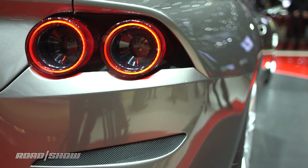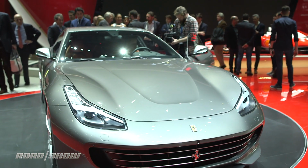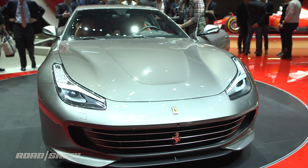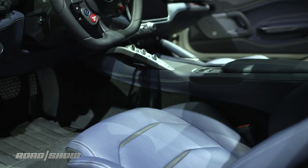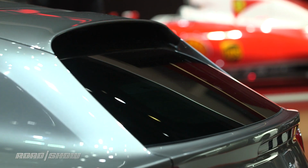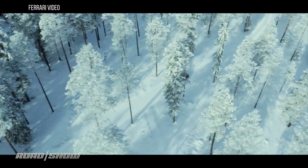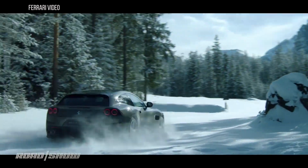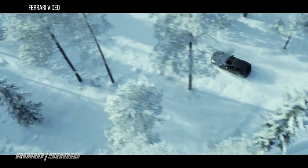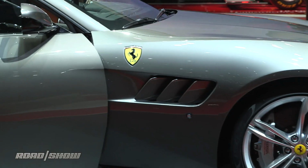GTC4Lusso, clearly on the same overall lines and platform as the outgoing FF, which was a very interesting all-purpose vehicle for them. Now, they maintain that overall seating, rear hatch, all-wheel drive configuration, but for the first time, the rear-wheel steering and the highly sophisticated all-wheel drive all talk to each other, doubling down on the car's prowess in unusual conditions and surfaces. Yes, that body shape's very familiar.